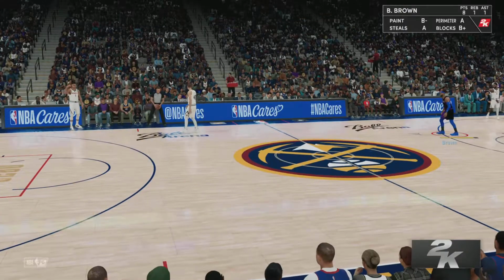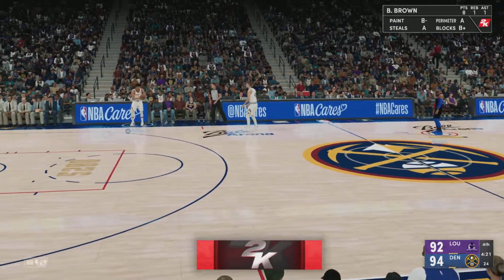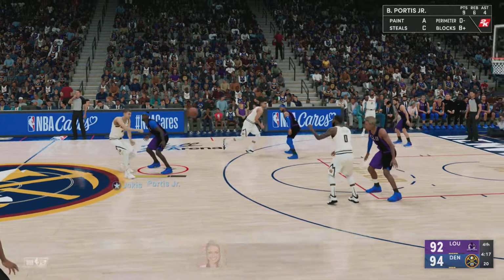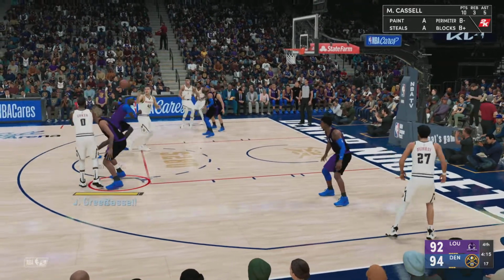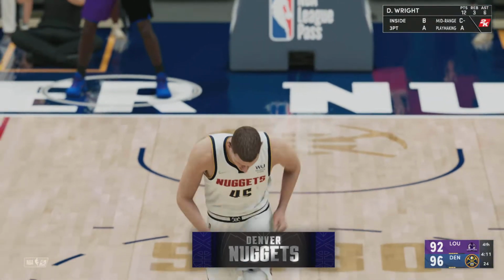So both teams making some changes here. A moment to hear from Allie LaForce. Guys, thanks a lot. I had a chance to hear what Mike Malone was saying to his team. He loves what he's seeing from their perimeter offense. He told the team, quote, keep shooting. It's working for us. Let's bring this home. Back to you. Allie, thank you.